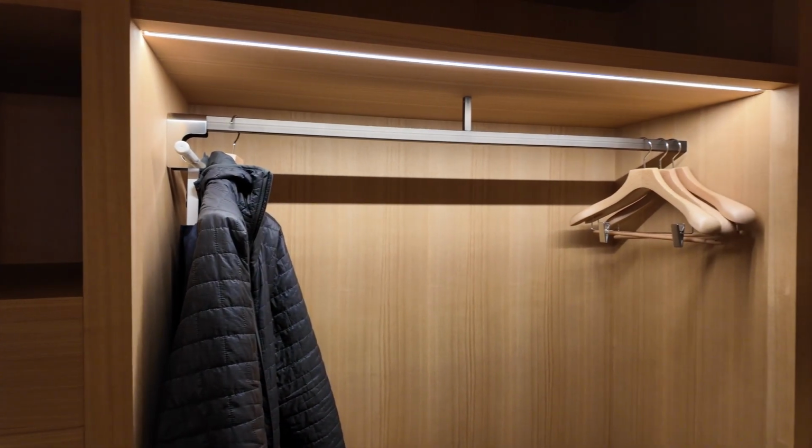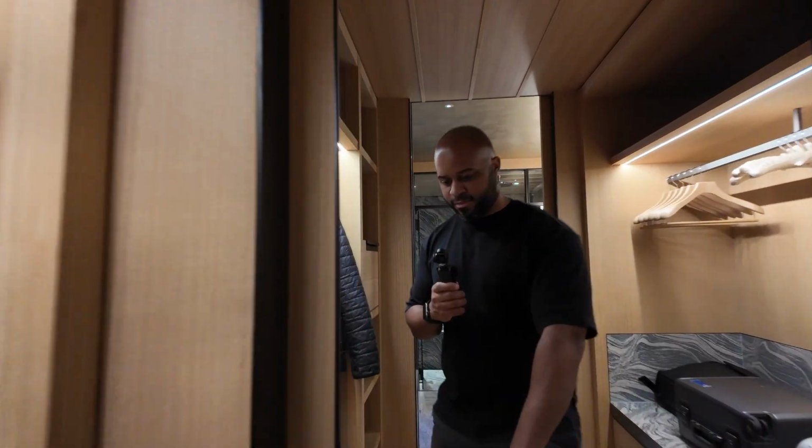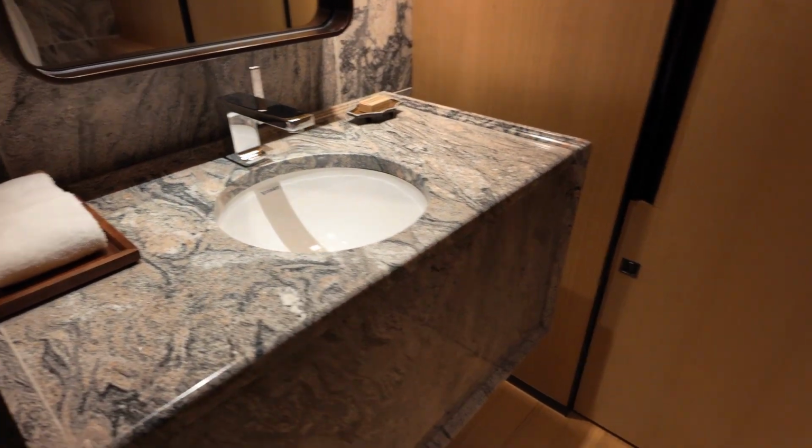It took me a little longer than I'd like to admit to find the toilet, which is behind this mirror at the back. It connects to the foyer, which you can access from the front, and you can also lock the door so there is no access to the closet and the rest of the bathroom.